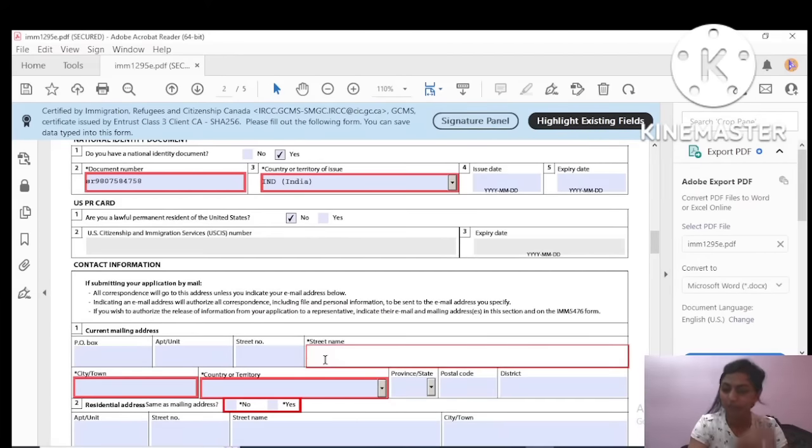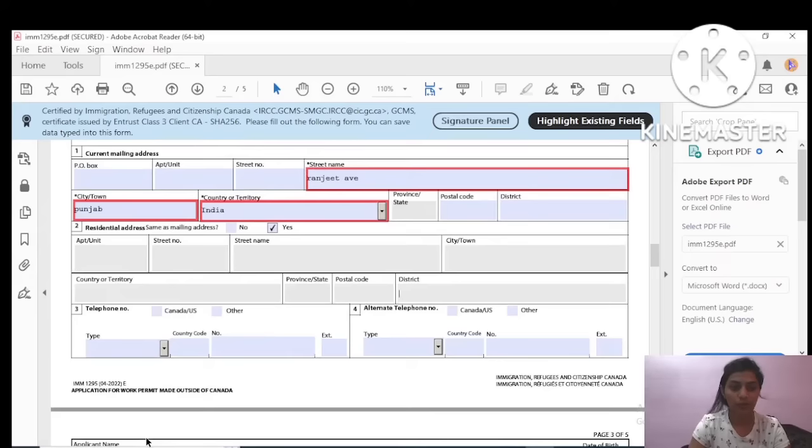My current mailing address and all that. The only thing necessary is my street name. I'm just going to fill out some random information. City, Punjab, country India, and the state is Punjab. That is not necessary, so I won't worry about that. Residential address, same as mailing address. I say yes for now, and if it is not, then I have to fill in all the information.